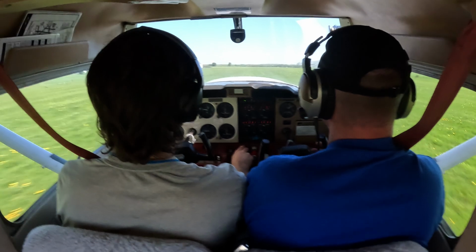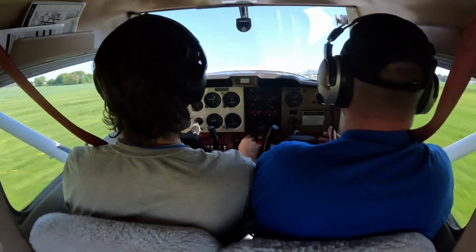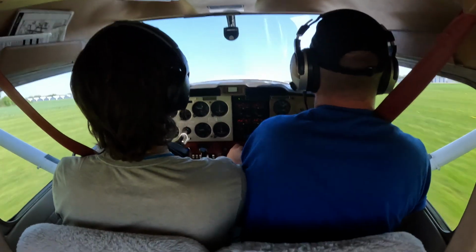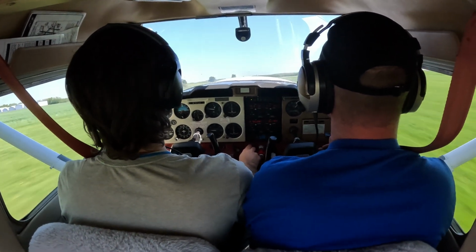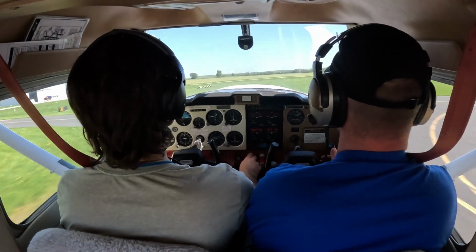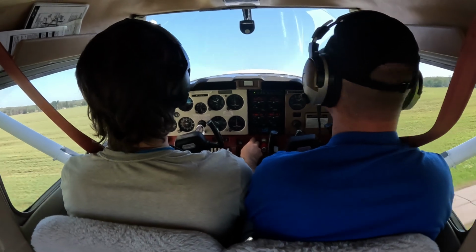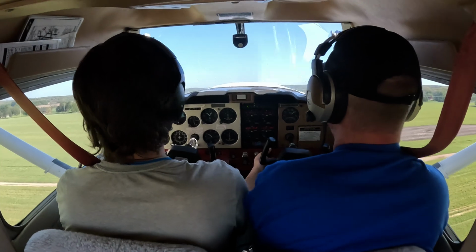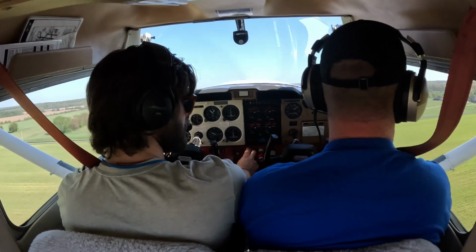All right, airspeed's alive. Yeah, let it come on. And nose down. Nose down. Alright, now we can climb up. All right. Burlington traffic, yellow ultralight, back taxiing 01, Burlington. Positive rate of climb. Clean up those flaps.